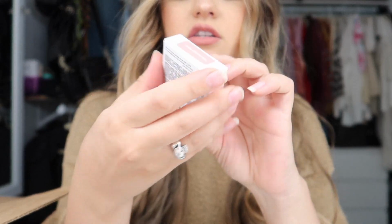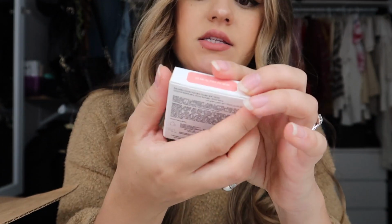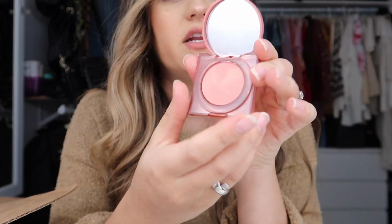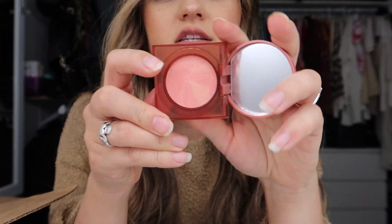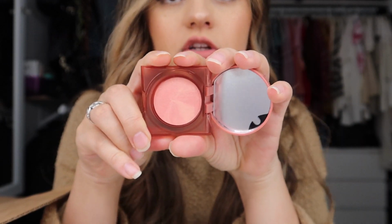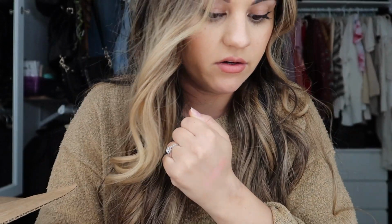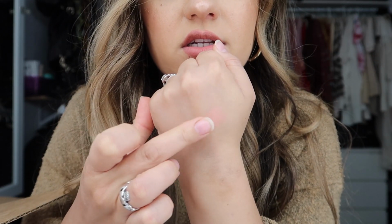The next product from Huda Beauty is the Cheeky Vegan Blush, and I got mine in the shade Healthy Peach. And this is the packaging. It's really small, and it has a little mirror, but this is the shade Healthy Peach. Let's do a little swatch. It is a powder, it's not a cream. And this is the shade Healthy Peach. It's really subtle. Definitely has that peachy tint to it. It's almost like a pastel peach.